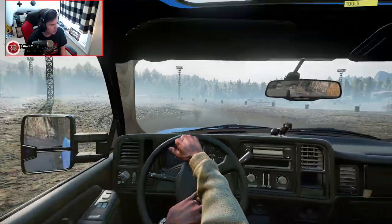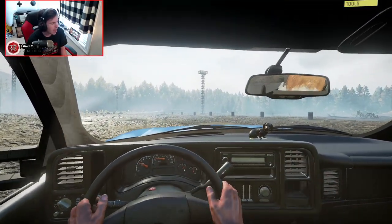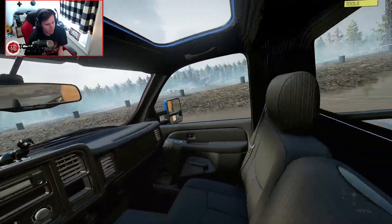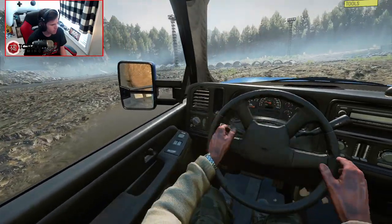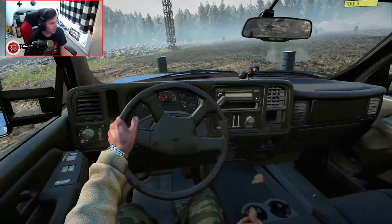Look at this interior. What do the horns sound like, actually? Very typical realistic horn, though. I mean, it makes sense. That's most likely what this truck would have in real life. Look at this. Textured seats, seat belts, cup holders, all the switches on the dash. Dude, I am very impressed.